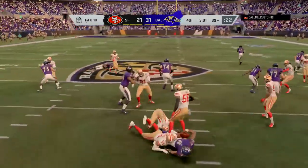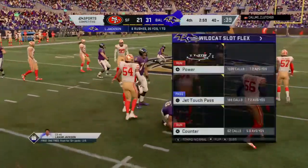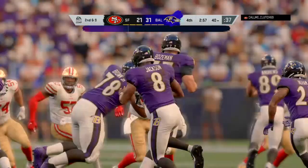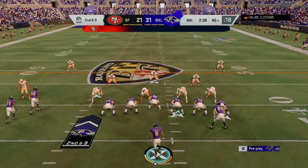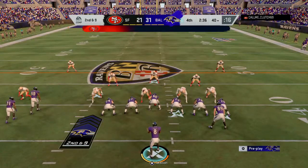Stepping up, he's going to keep it. Only a yard on the keeper, and it'll be second down. The fourth quarter here, they got the lead. They want to keep it on the ground. That's what they're doing. Smart football. Keep the clock grinding. Keep it going.